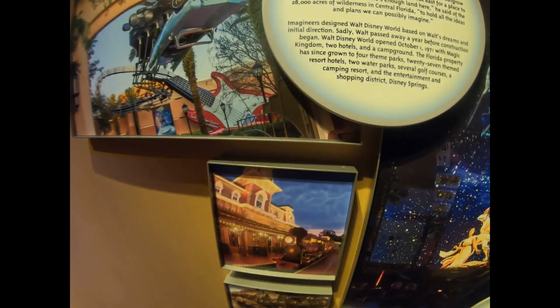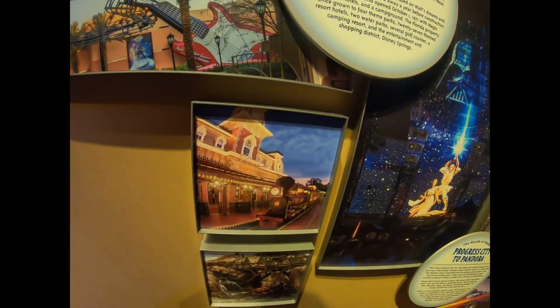There's the big railroad around Magic Kingdom. And I guess it's Seven Dwarfs Mine Train down there. I don't think that's Thunder Mountain Railroad. So all kinds of stuff here.